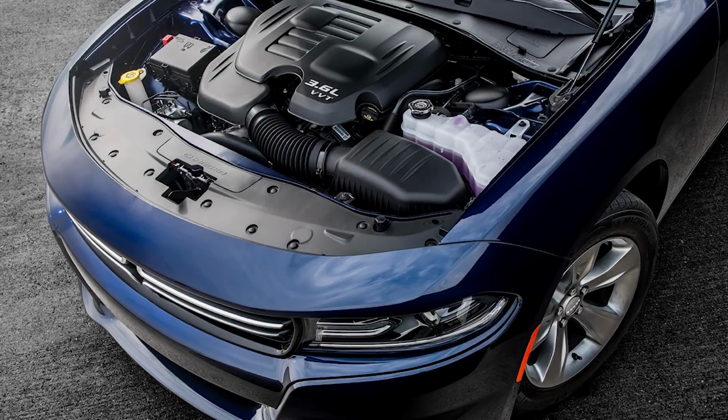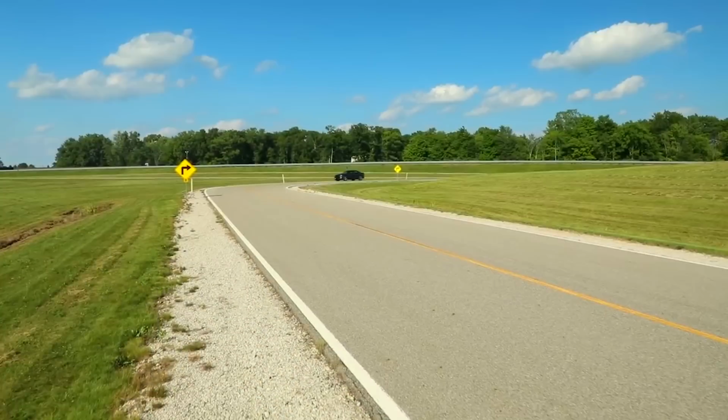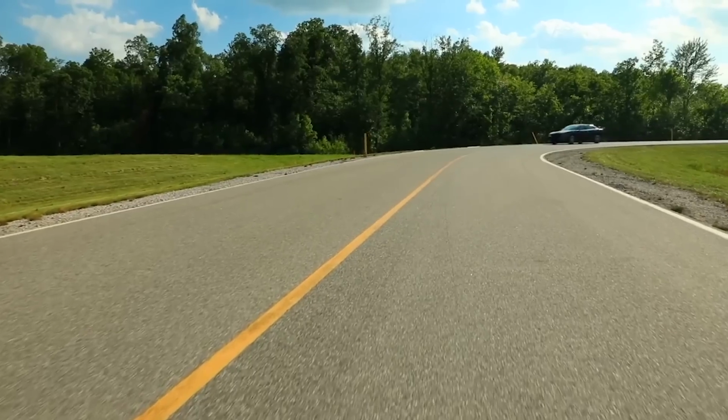So we begin with the V6 models, where they get the 3.6-liter Pentastar V6 engine with 292 horsepower and 260 pound-feet of torque on the SXT, and 300 horsepower and 264 pound-feet of torque on the GT. Both come with an 8-speed automatic, as does every single Charger. Manuals are only offered on the Challengers. Rear-wheel drive is standard on every model, but you can bump up to all-wheel drive for $3,995 on the SXT and $3,095 on the GT.